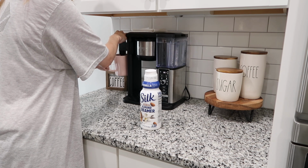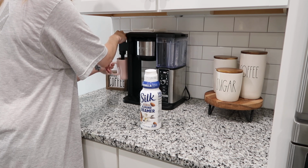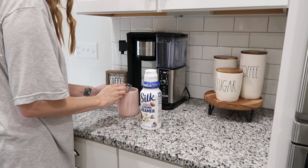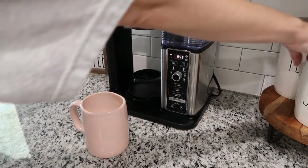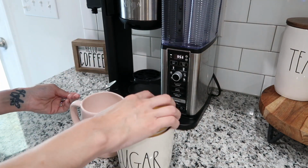So I get that started so the creamer can settle and froth and everything, and then I can start my cup of coffee. And by the time I'm done eating, the froth on the creamer keeps my coffee warm, but it's not too hot, so I'm able to drink it as soon as I'm done eating, which is always nice.